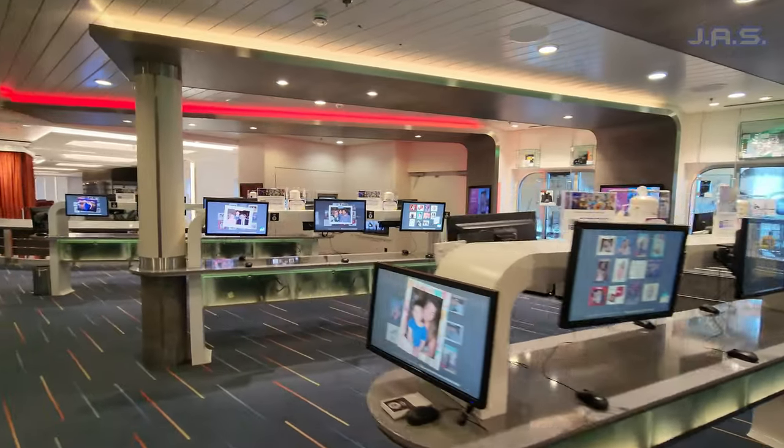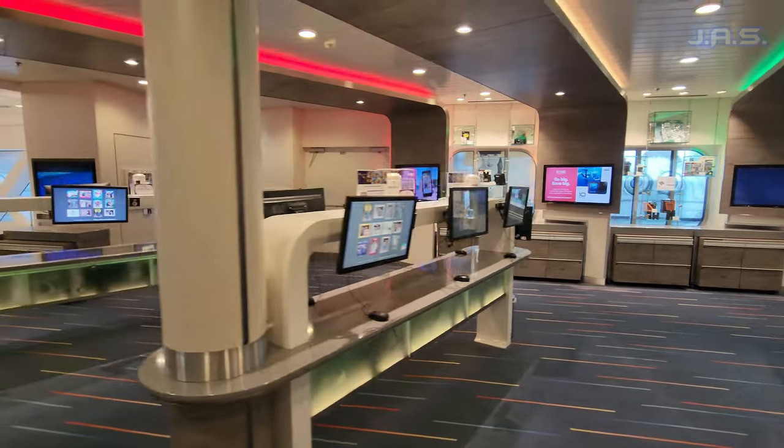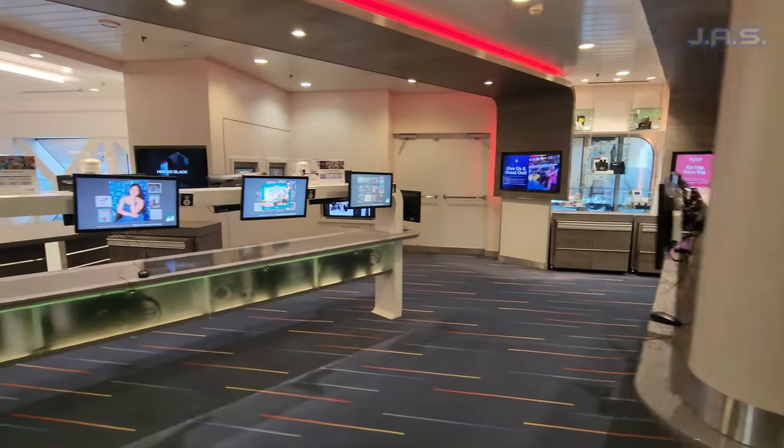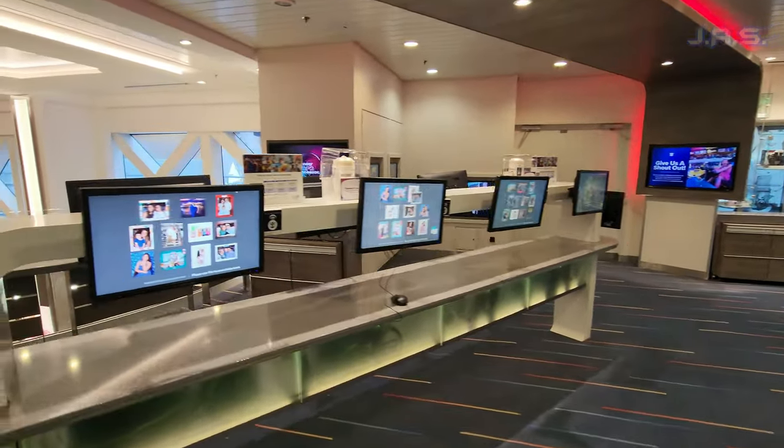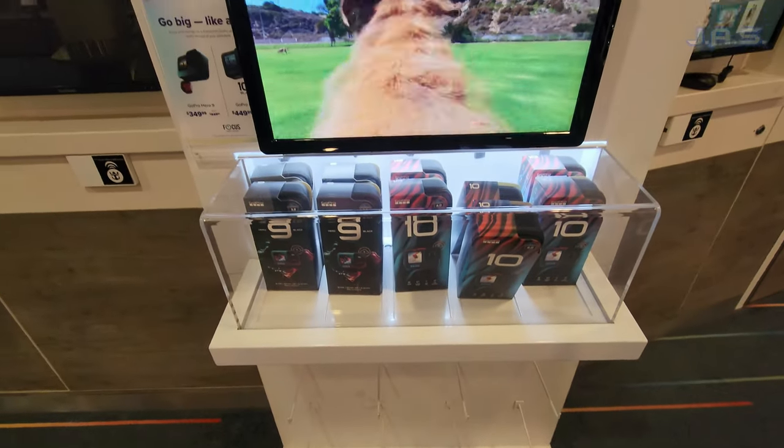I didn't sign up for it because pictures on cruise ships are extremely expensive, and I'm solo traveling. I can get pictures on my own. I don't need that type of stuff, but they are pretty nice. So not to discourage anybody that does that, this is where you come and take a look at your pictures and see how they look and things like that.